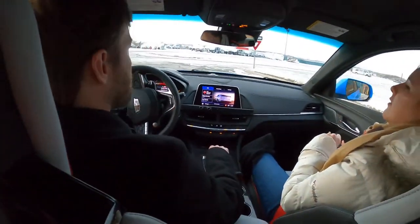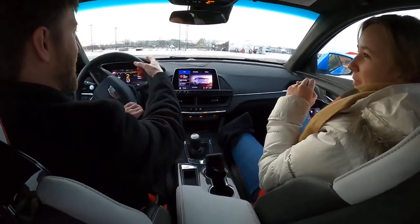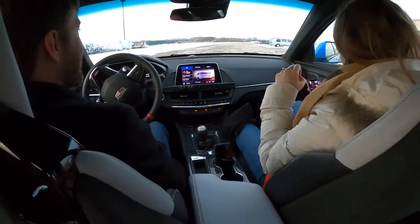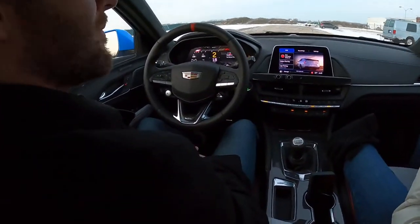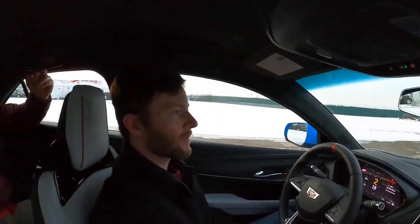Well, the steering wheel has to be round. I'm not talking about the Corvette or Tesla yoke. I'm talking about the dashboard design and the middle of the steering wheel and stuff. It's kind of unsettling for me. I don't really know how I feel about the styling.